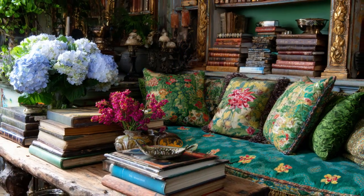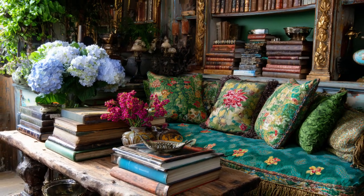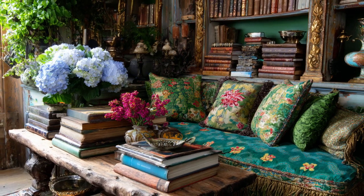Well-worn books add a lived-in elegance and intellectual charm. The spines bring color, the titles bring intrigue, and their presence creates a homey atmosphere.